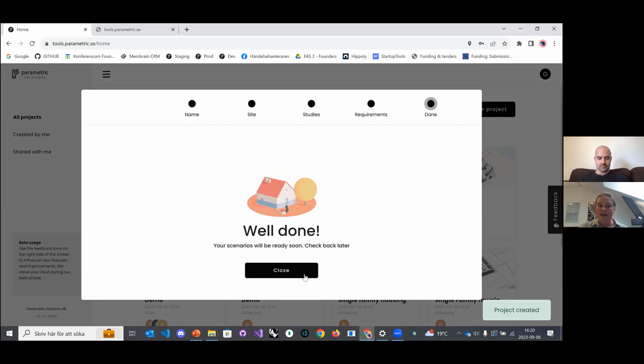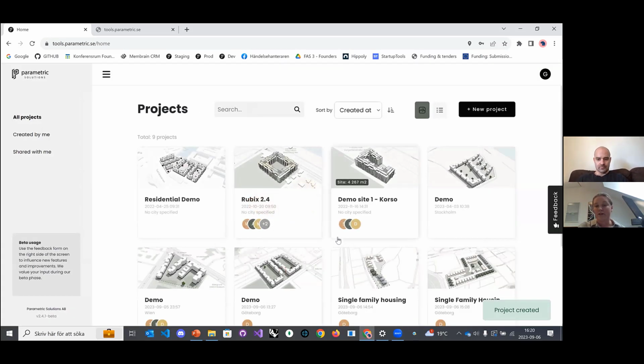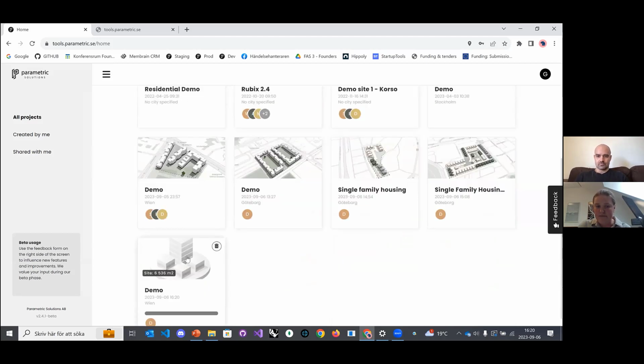And then it takes all of the different information from the site. The GIS data, the context, it will collect the directions from OpenStreetMap, and it will perform a site analysis and try to populate buildings on that site. So it takes a few seconds, and we will soon get the information here.